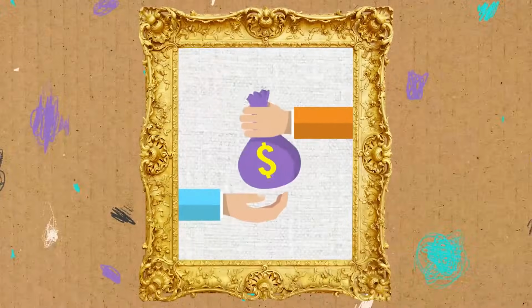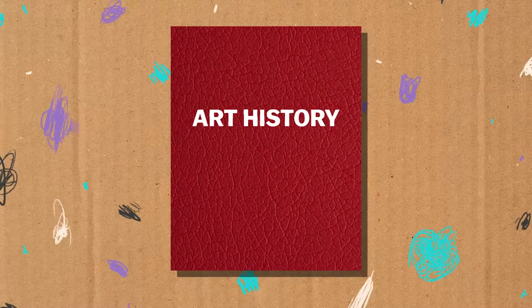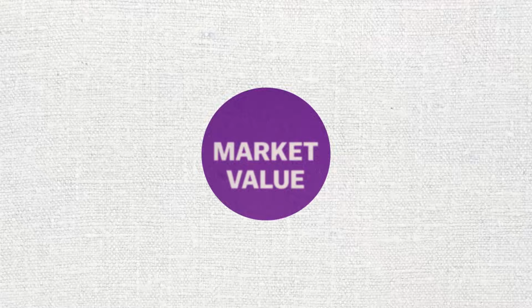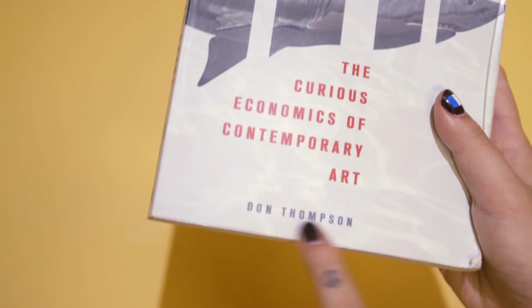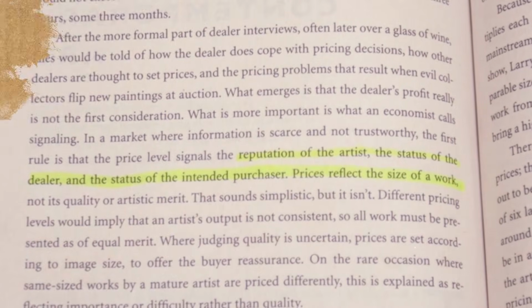Okay, so obviously money isn't the only value that defines a work of art. And who knows how history will remember this unicorn. But in order to sell a $1 million artwork, you need strong market value and you need extremely high demand. And a ton of work goes into creating that. As Don Thompson describes in his book, the formula for art pricing goes something like this.